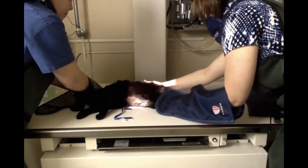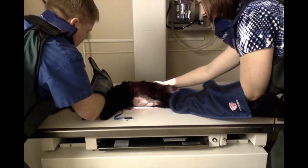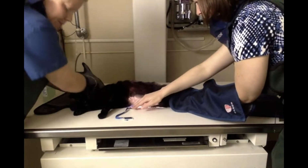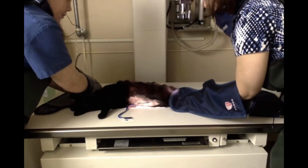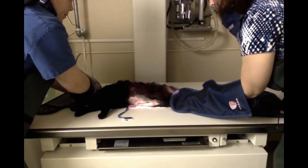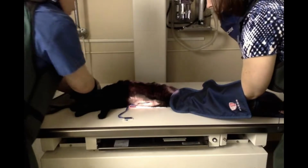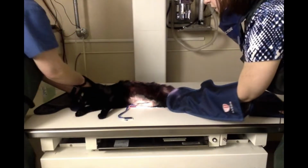I'm going to try to get her spine as straight as possible, but she seems a little painful. So we'll see what we can do here. Our marker is at our ventral aspect, and then we're going to take the radiograph right when she's exhaling. Good. We did that to the best of our ability. She's breathing a little fast.